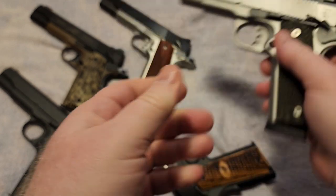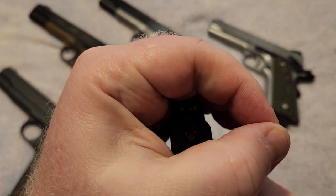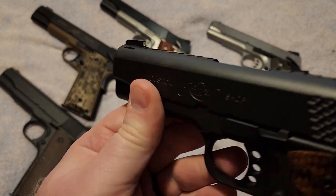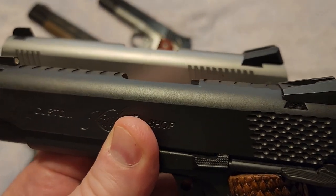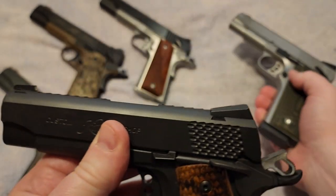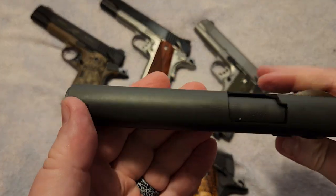Nothing too fancy. On this one, standard 3-dot. They're nothing too fancy either. But at the same time, they're both dovetailed in. Both manufacturers do have that on some of their firearms, so you can upgrade sights and that sort of thing. Of course, the GI model does not. It is a fixed sight.